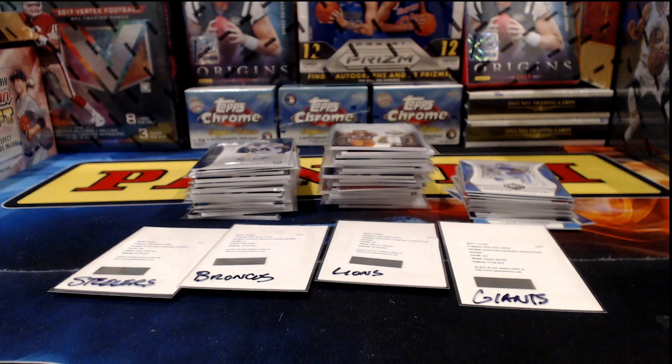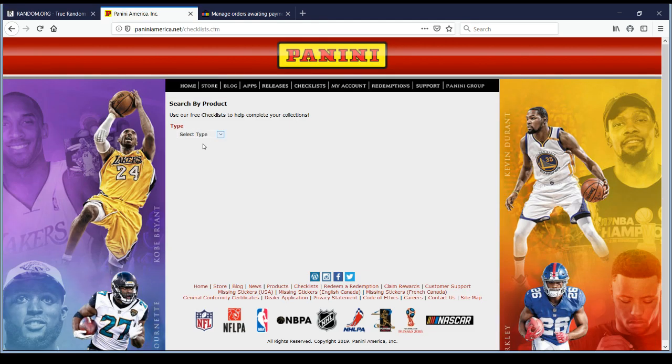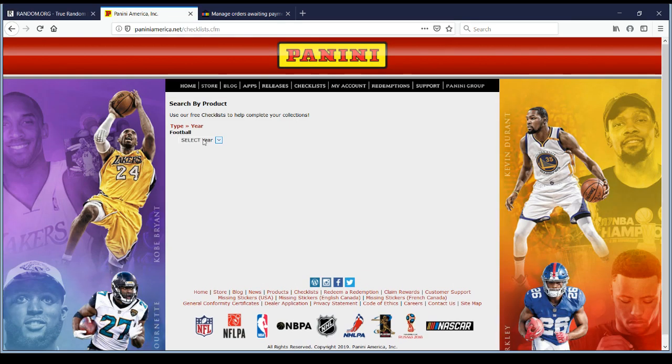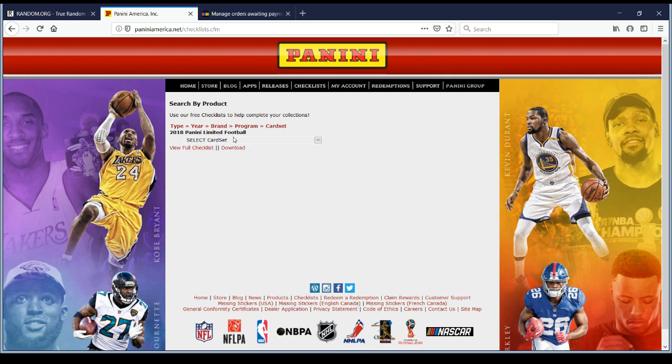So now this is what we're going to do. Head over here to Panini's website and pull up their checklist, and we're going to check out these and find out exactly what they're numbered to, and we will also, of course, verify the teams that I just read off are correct. So that way everybody can see it and everybody knows. So let's do Saquon first. He is rookie patch autograph variation Ruby Spotlight. So we got to get a ways to find that.